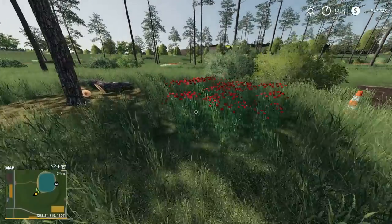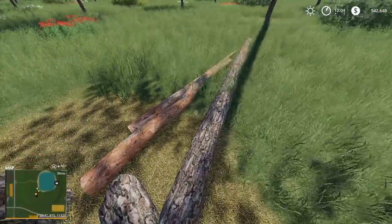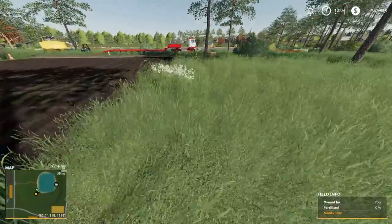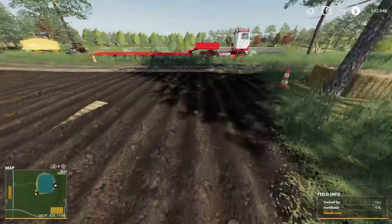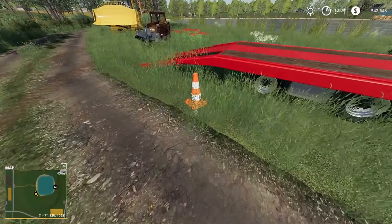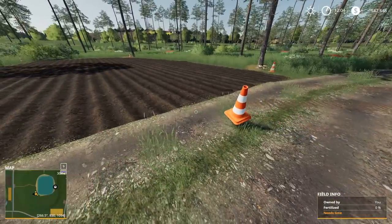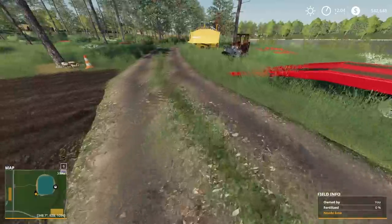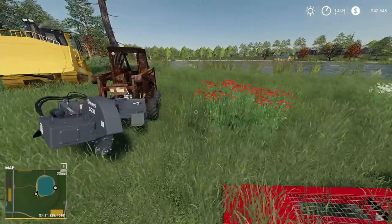I think these trees, we might end up coming back later and cutting them up and putting them out for basically little seats and stuff. I've done that in the past. So I'm gonna go ahead and grab this cone, put it here, and we'll put all the equipment back up and we're gonna head out.